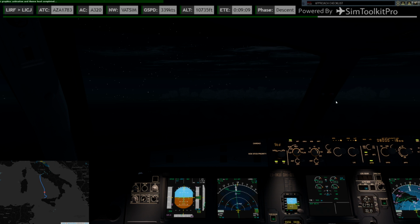Gonna turn our constraints on and LS. Seatbelts are already on. Transition level 7,500, so transition level 75. We're gonna be flipping our altimeter setting.